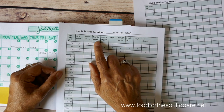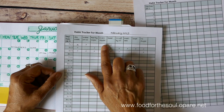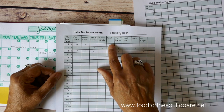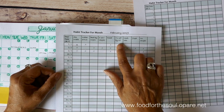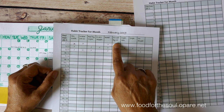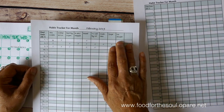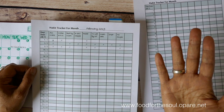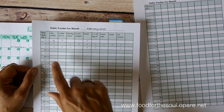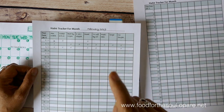And here are just some sample things: drinking water, going to bed by 11, eating 3 servings of veggies a day, reading. Maybe if you're going to go to bed by 11, you need to turn the TV off by 10. Doing some meditation, yoga, having no sugar during the day, whatever it is that your habits you want them to be, put them up here, write them in. You can type it in or just write it in. Writing it in is just fine. And then each day you check it off whether you've done it or not.